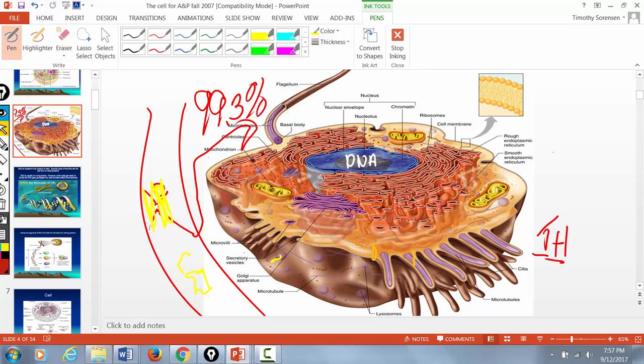I'm going to reiterate. DNA never leaves the nucleus, ever. So when you're going to put together a protein, you build protein in a part of the cell called the rough endoplasmic reticulum.